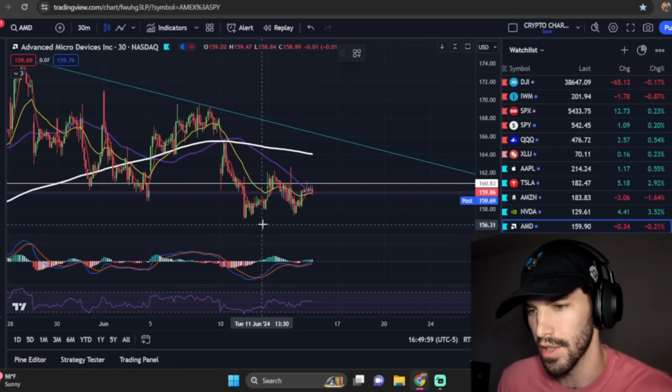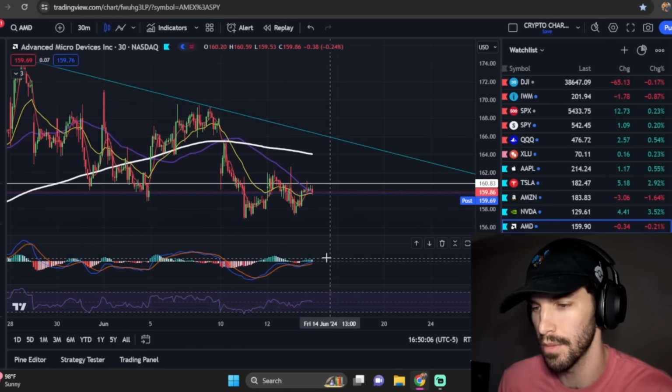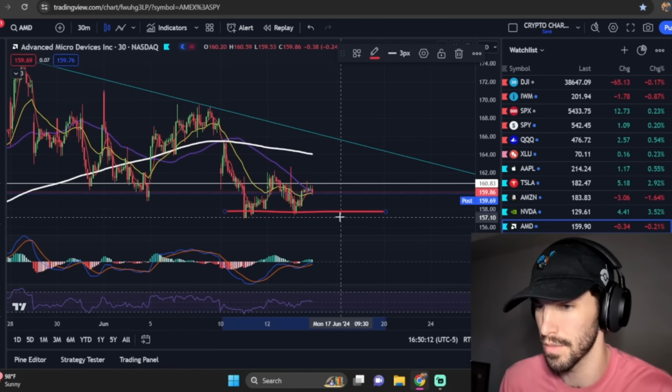AMD was an interesting one because you almost got a little double bottom here, kind of a slightly higher low here, and we're curling up and we're trying to go positive. The only thing is, if I zoom in, we're not yet. Okay, so this could be rolling over. The problem with rolling over here is the weekly move is here and we're going into Friday.